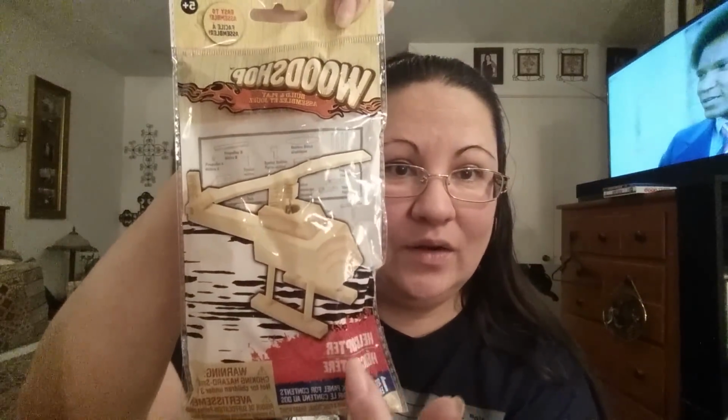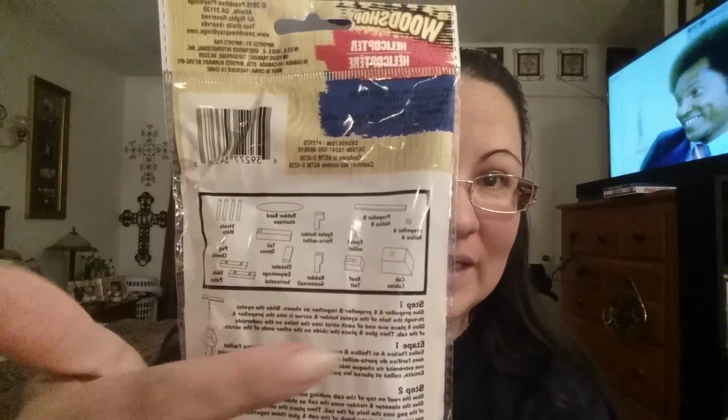I found these. I thought these were really cool for rainy day projects, which we have today. Totally rained. It's been raining all day. These little wood shop build and play wood vehicles. Got a little wood helicopter and you put them together, and I just thought that would be cute and fun for us to do. We'll probably do that here in a little bit. Get comfy on the bed and open these up.